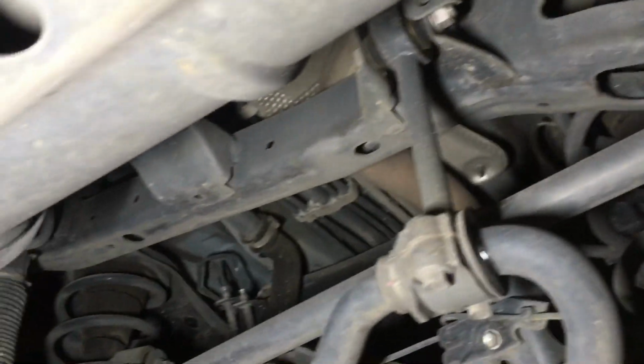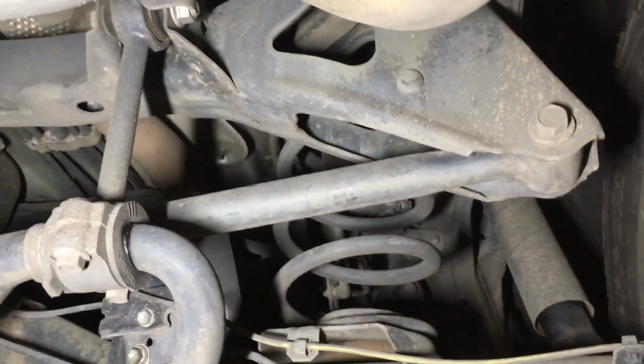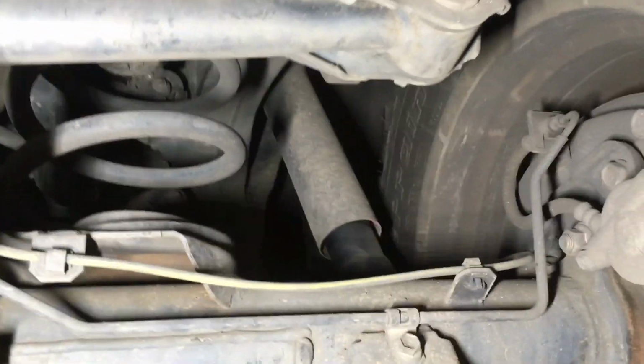So this information is to help people, even if you're taking your vehicle somewhere, paying someone to work on it. There's no point paying for things that don't need to be done.